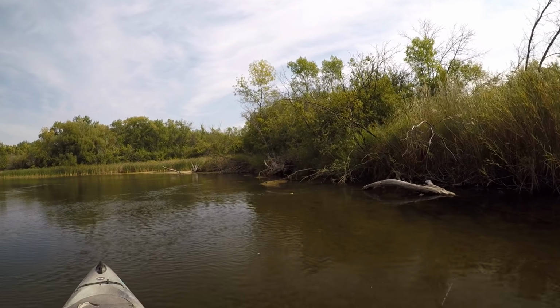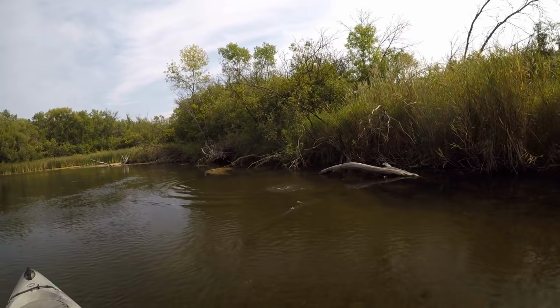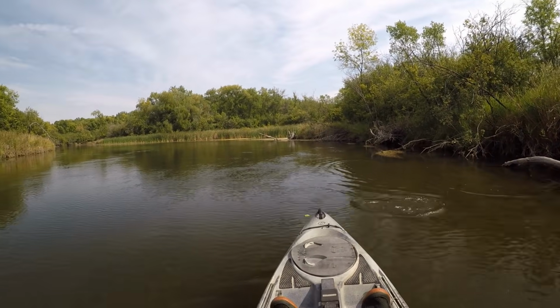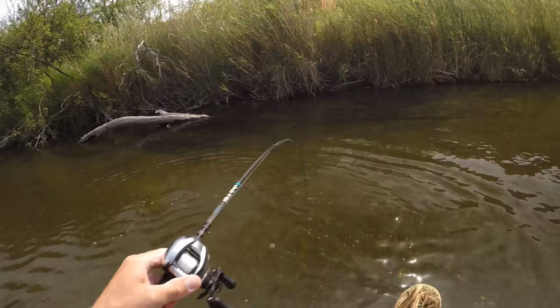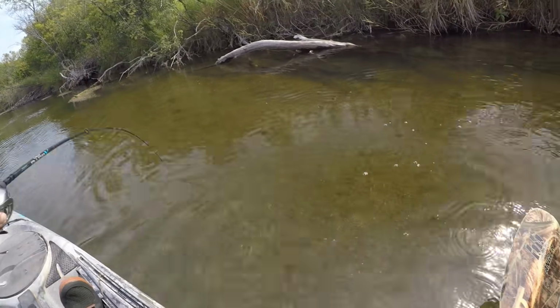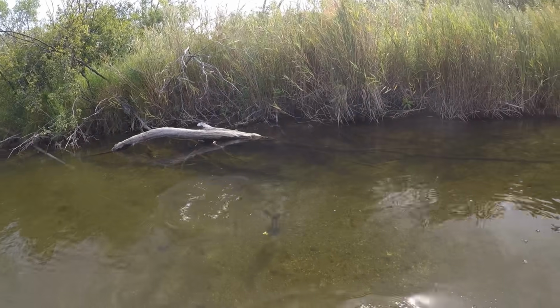Oh, there was one. Got him. Oh, that was sick. He missed it a couple of times there, but he came back for it. Finally, I got my hooks in that fish. That's a real nice looking smallie too.